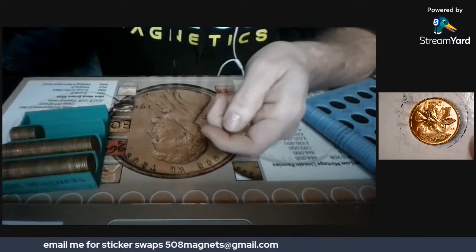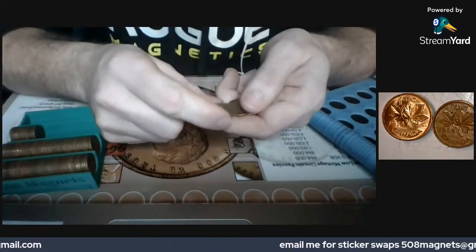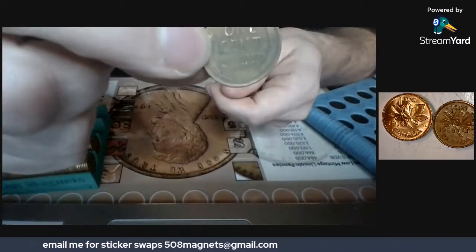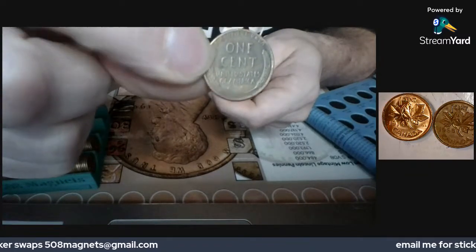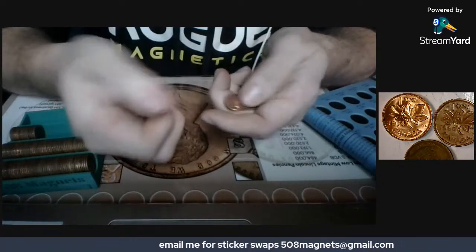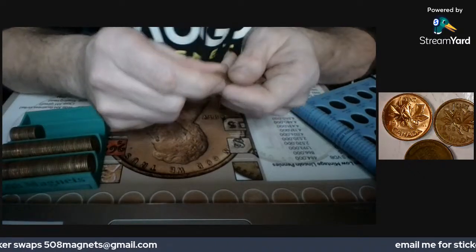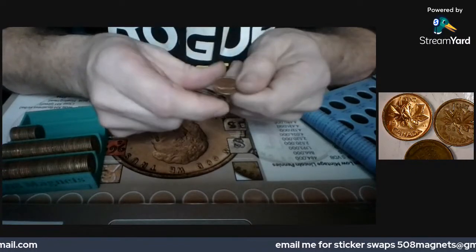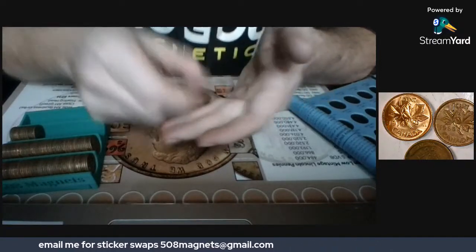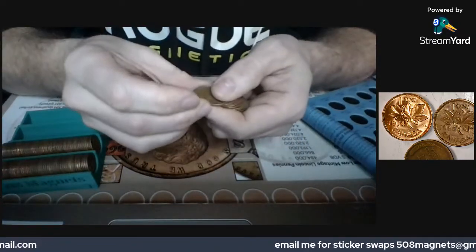It's going to be a 1968. And look at the comparison. I know it's not really up on screen yet, but just how shiny that other one is. Oh, and look at that. Boom. We got our first wheat cent of the day. So we're definitely going to be doing a silver hunt. Put that right there. 1981, 1983, 1982 in the cup, 1984, and ending with a 1979. Let's get this last little stack out of the way, and then we'll look for some shinies.